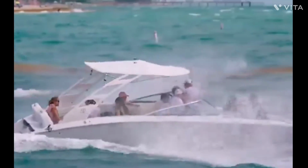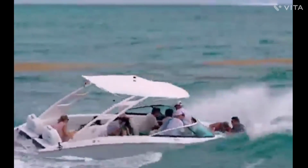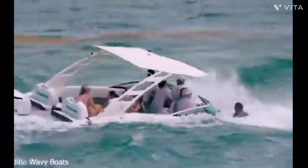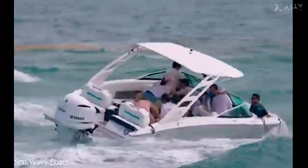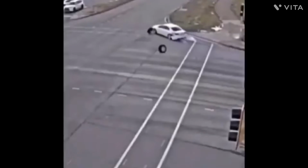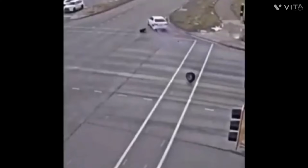This boat owner got lucky, but when he lost control of his boat in the treacherous condition of the ocean, it almost sunk. This would have been a hard task to explain to insurance if it were not filmed.